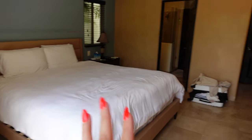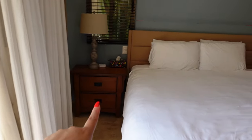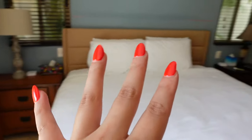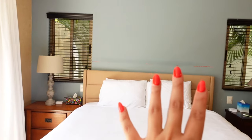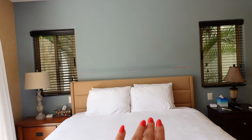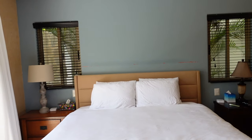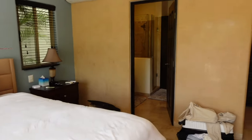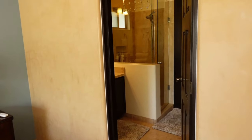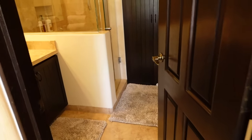So of course we have the bed, my luggage. We have two nightstands on each side with lots of storage places to charge your camera, phone, everything that you need. Also, I love the view from the bedroom windows like this with the palm trees. I love it. It is so pretty. I seriously love everything about this room. And then in here we have our own bathroom, and she is big and she is grand.